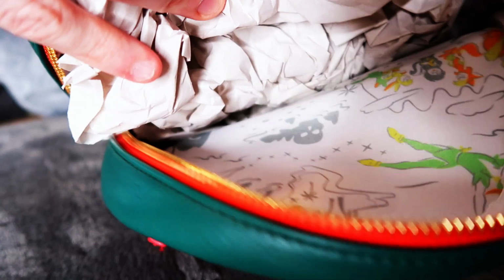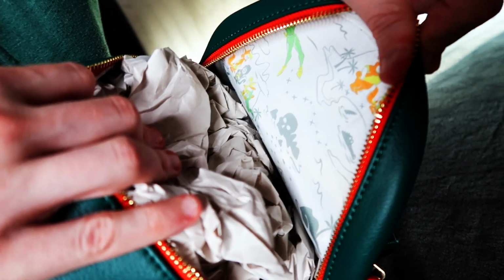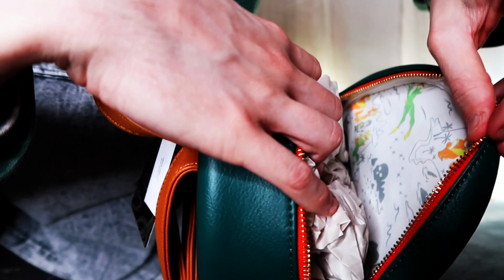Wow. Yeah, so this lining is awesome. Peter Pan and the Lost Boys on Neverland. It looks like it's a map. It does. It almost does look like it's a map, and almost like a sketch or something, with an animation style on there. It really just shows off some cool details from Neverland. So you can see the ship down there, the Lost Boys, skulls, some trees.